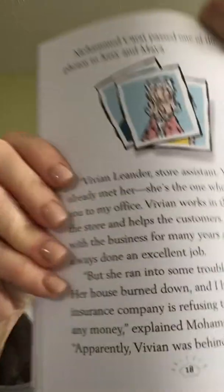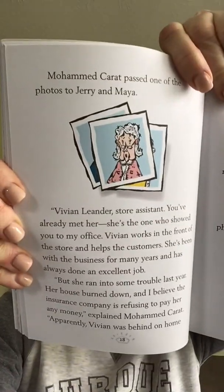Vivian Leander, store assistant. You've already met her. She's the one who showed you to my office. Vivian works in the front of the store and helps the customers. She's been with the business for many years and has always done an excellent job. But she ran into some trouble last year. Her house burned down, and I believe her insurance company is refusing to pay her any money, explained Mohammed Carrot. Apparently, Vivian was behind on home insurance payments, so now she's short on cash.